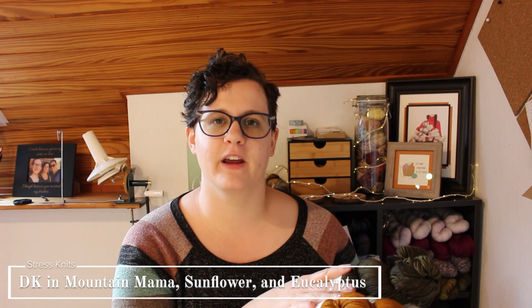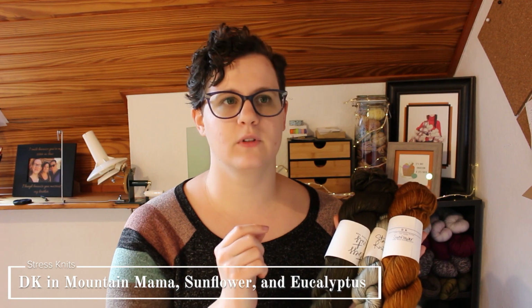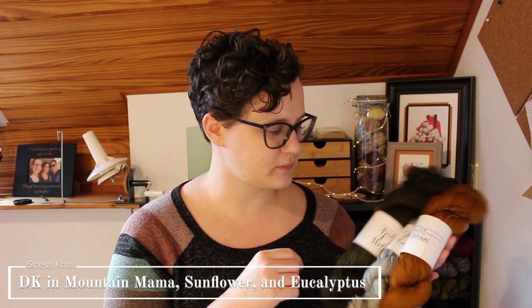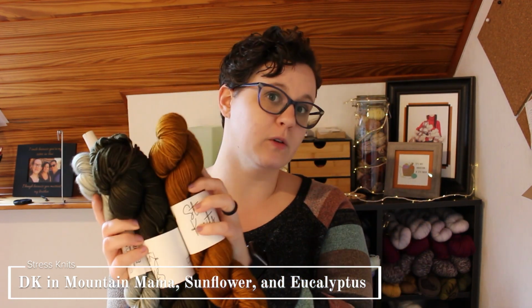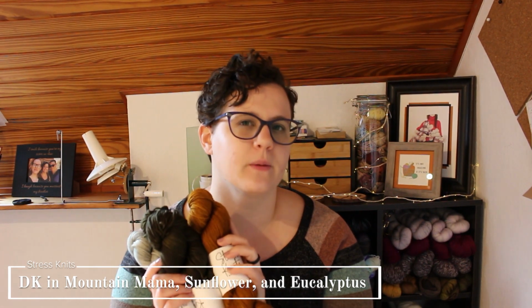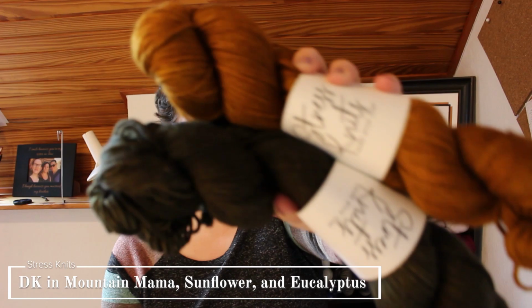So I originally bought these because I thought the DK weight socks might be fun. But then I had found a shawl that was actually in my library. It's called the Grand Junction Shawl, and it was in an Interweave Knits magazine. And with that you need 2 100-gram skeins, yes, so 1, 2. And then 2 50-gram skeins of another color. So I'm almost there. And so I do have some undyed white, which I thought might go together as well. I feel like this could make a really beautiful Grand Junction. I just don't know if that shawl is too graphic for me. So I'm unsure what I will be doing with these. I could easily make a hat, or I don't know. There's a lot of fun things you can do. I just really love these 2 together.